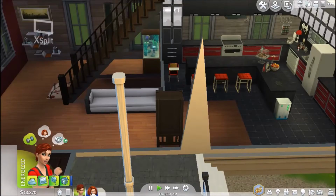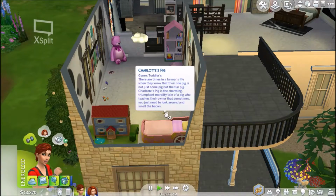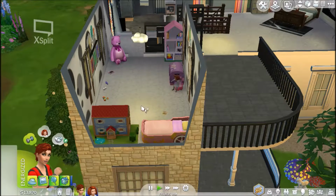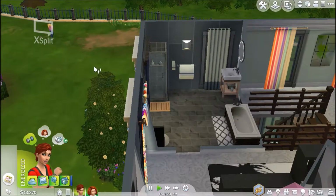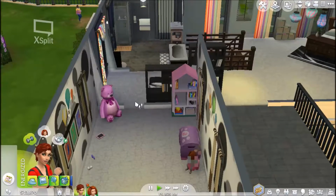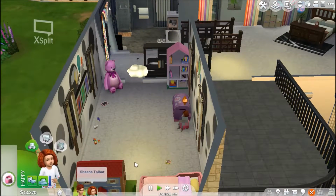Now, Sheena is awake. She's going to use a potty. You can come up and put that away just in time to bring Sheena down to get her something to eat. I will show you this time the different options of what you can feed the toddler.